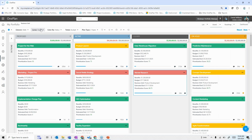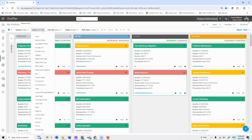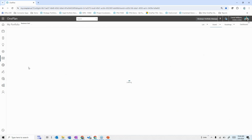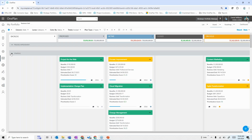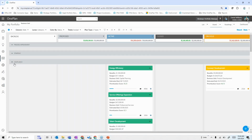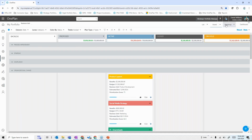I can also add swim lanes into these things. So for example, if I was going to look at this by, say, category or project or any other piece of metadata, now I've got these swim lanes by what's going on in process improvement, what's going on in strategic planning, what's going on in compliance projects, etc. So the idea here is very flexible board views.